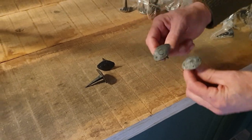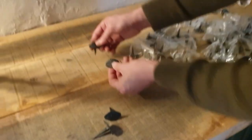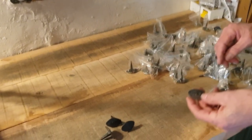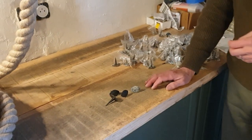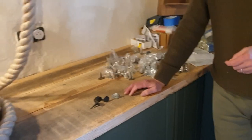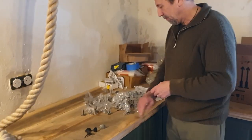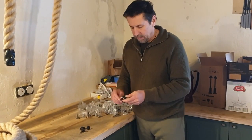So I think the pewter ones are going to go on the bathroom door because our bed is pewter. They're amazing. So you just tap those in. They're really cool.